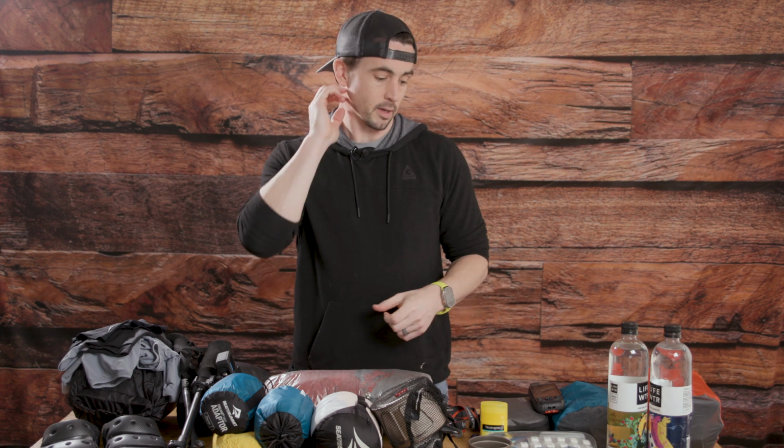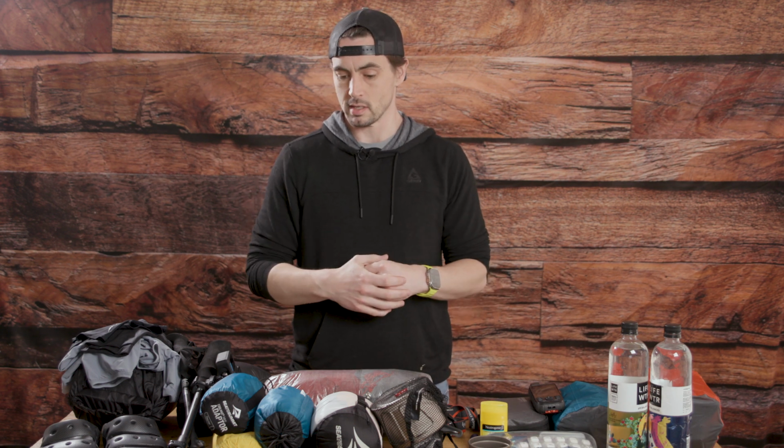Okay, now 34.4 pounds in my bag. And so we've split some stuff up. He's carrying the bulk of the food. I'm carrying the bulk of the tech, cameras, batteries, etc. So as we go down the trail, we'll be kind of divvying that up so we get a nice balance.